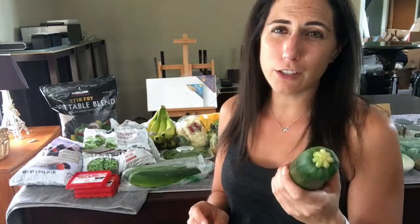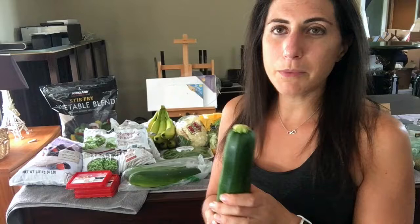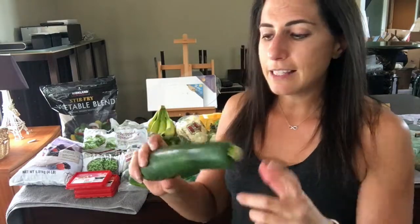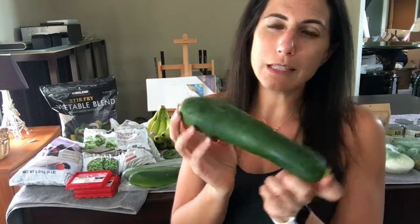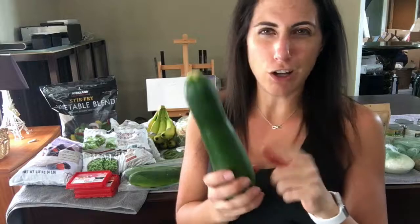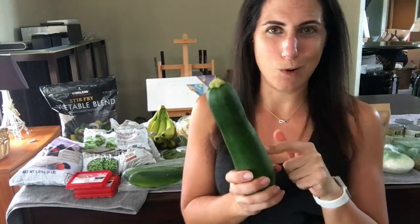But I do have a bunch left over from the last time I went there when they had really big ones. So I only bought a few, and they are a good size. So 1 or 2 of these might go into some zucchini noodles or a stir fry. They might not all get frozen for ice cream or smoothies.